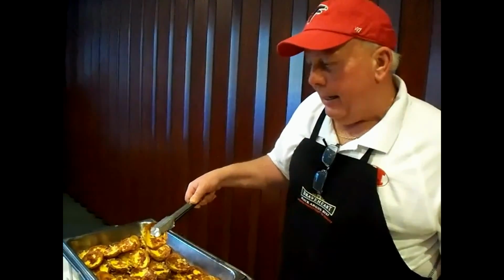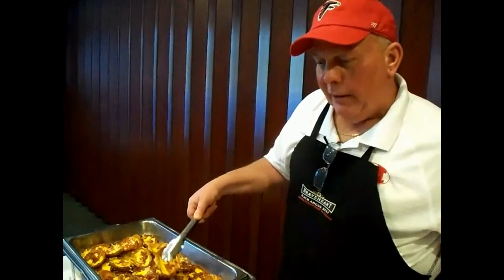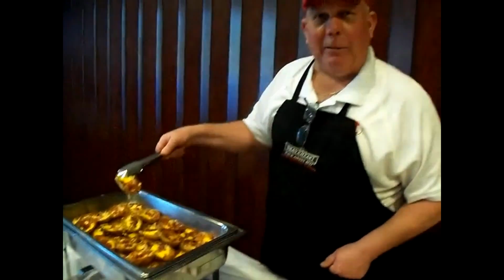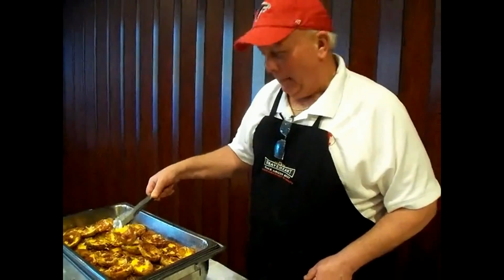Okay. We have potato skins, which is potato shells with cheddar cheese and bacon, heated in the oven, served with sour cream. Oh, that's just another family favorite when it comes to Super Bowl Sunday.